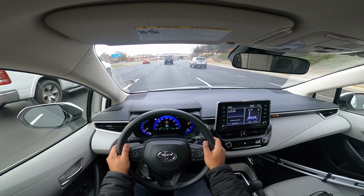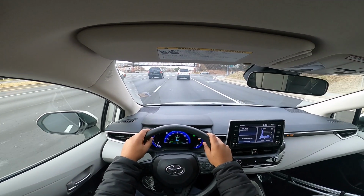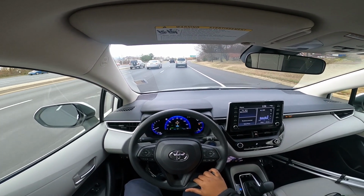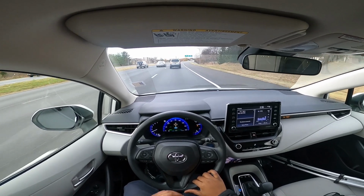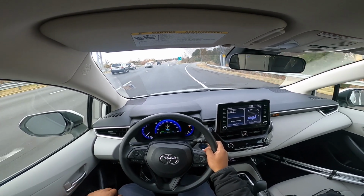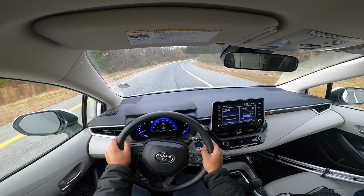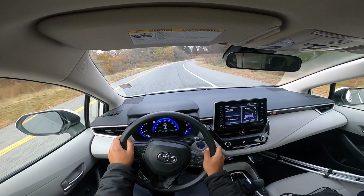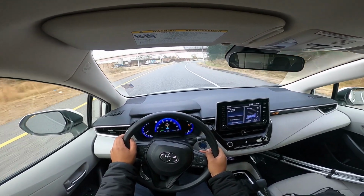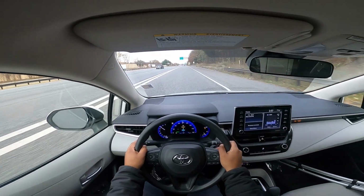I think we should go ahead and just hit the highway and see how it does. And of course, we missed the light, so I'll be back in a second. All right, we're about to enter the highway. We'll go ahead and test out the driver assistance tech and see how it does. I don't know if you guys can hear that wind noise, it's a little loud. Power, let's see how. Come on. Come on, yeah.